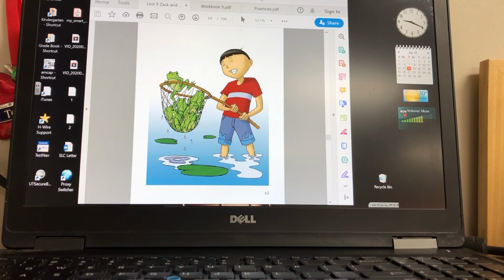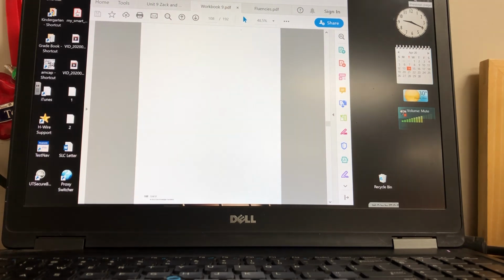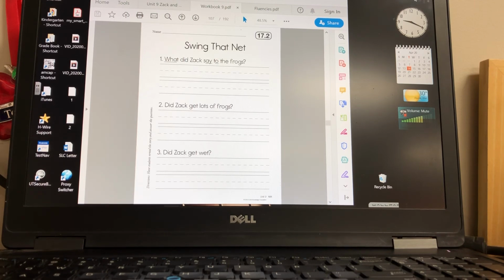Now, let's take a look at our work today. You got one worksheet, and I'm sorry, there's nothing on the back. You could have written your tricky words that we did earlier on that. Anyway, there's 3 questions I want you to answer about this story. Read through the questions about the story we just read, Swing that net. All right, and that's your work for today for reading.